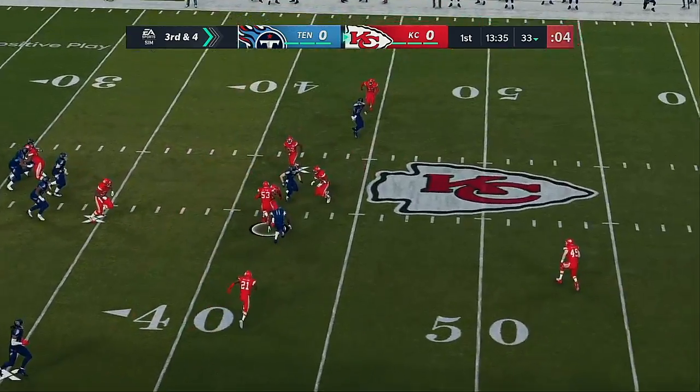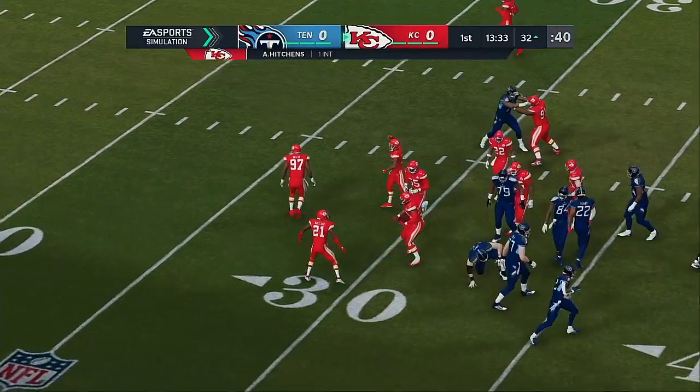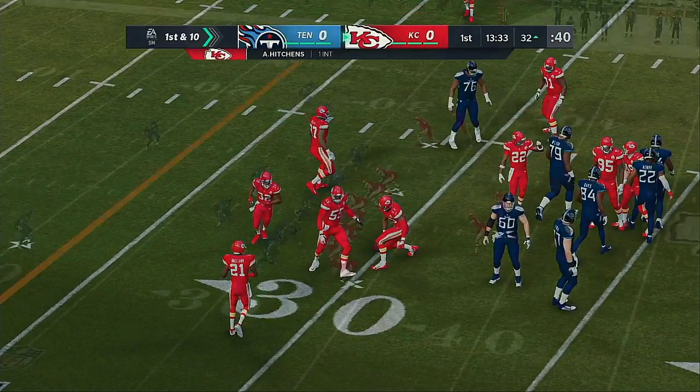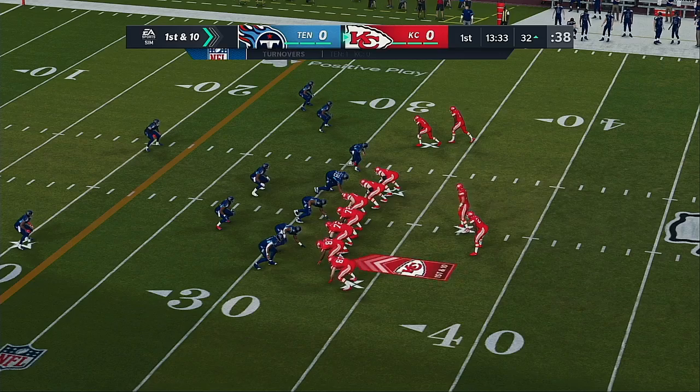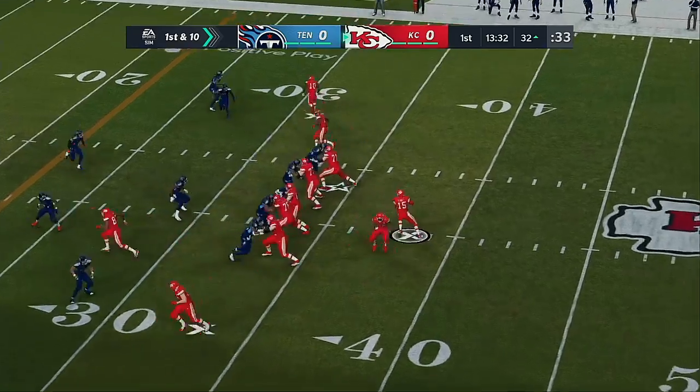From the gun, here's Tannehill. Into heavy traffic, and it's intercepted. Picked off here by Anthony Hitchens. And he'll get this back to the 32-yard line. Intercepted. The Chiefs take over 1st and 10.